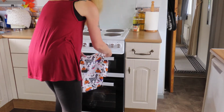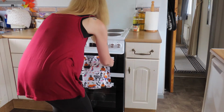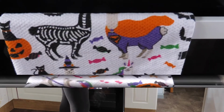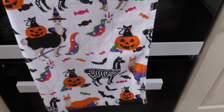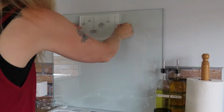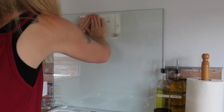So now I'm just hanging a Halloween themed tea towel on the oven door, just for show really. We probably won't end up using it. The kids will probably keep pulling this off the door and slinging it around. But I have two anyway, so I've just put one of those out for now. It's got things like llamas and zebras and little pumpkins dressed up. So I just thought it was quite a fun little addition.